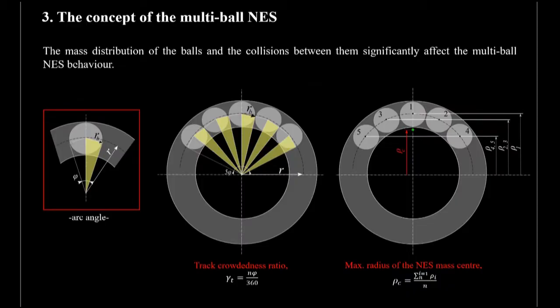The mass distribution of the balls and the collision between them significantly affect the multi-ball nest behavior. Depending on the arc angle, which we defined as the angle between tangents of a ball passing by the nest center, we highlighted two important parameters for the design of the multi-ball nest: the track crowdedness ratio and the maximum radius of the nest mass center. The crowdedness ratio indicates the part of the track filled with balls. Increasing the crowdedness ratio decreases the mean free path of each ball and leads to less effective collisions. Regarding the radius of the nest mass center, decreasing it is favorable within a certain range, unless it's too small to sustain the dynamical coupling of the prism with the balls.